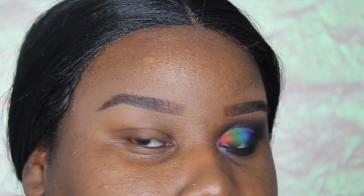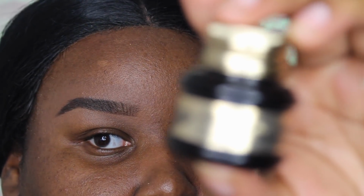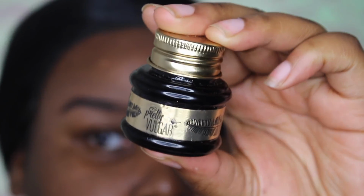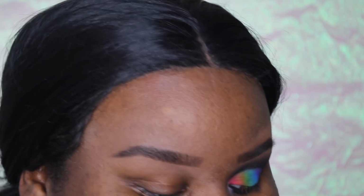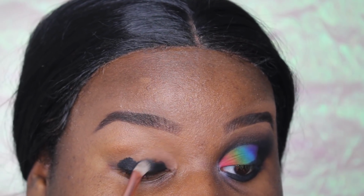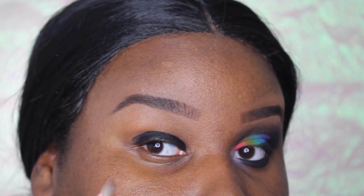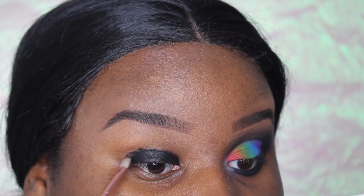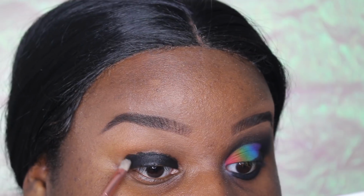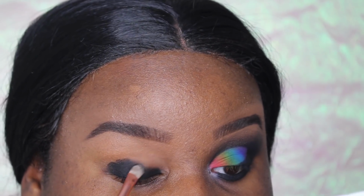Okay, just to start off this look, I'm gonna be using the Pretty Vulgar Ink Gel Liner in the shade Blacklist. And I'm gonna be using that on my lids as a base for the black eyeshadow to make everything nice and smoky. I'm starting on the lid first and then working my way up into the crease slightly and with little to no pressure, because I want it to be super smooth and blended.